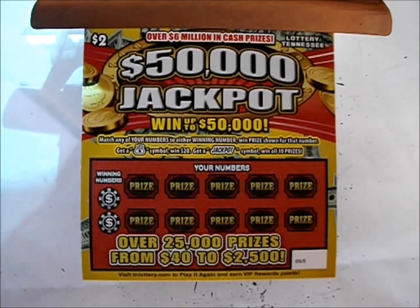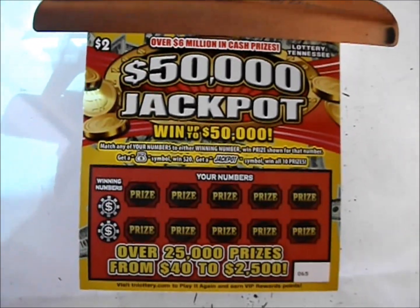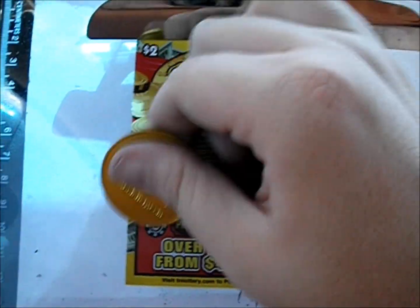On this episode of Scratcher Mania, there's five of the $2 $50,000 jackpot tickets from the Tennessee Lottery. It's a number match game. Money bag wins $20 instantly. Jackpot symbol wins them all. Let's see how we can do on these.